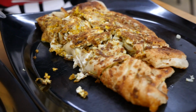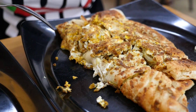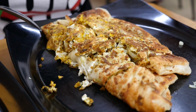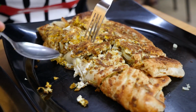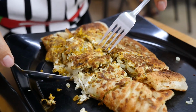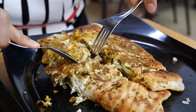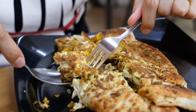And you can see it looks like it is popping open. It looks like if you overcook something in the microwave and it explodes. It looks like that's what happened to this roti. It's just oozing with egg and mutton, minced mutton and onions. Oh man. Okay, I'll do the same thing and just taste this one first, right out of the middle.